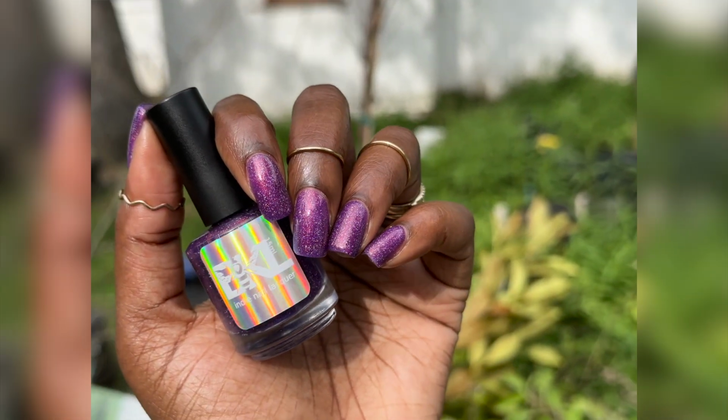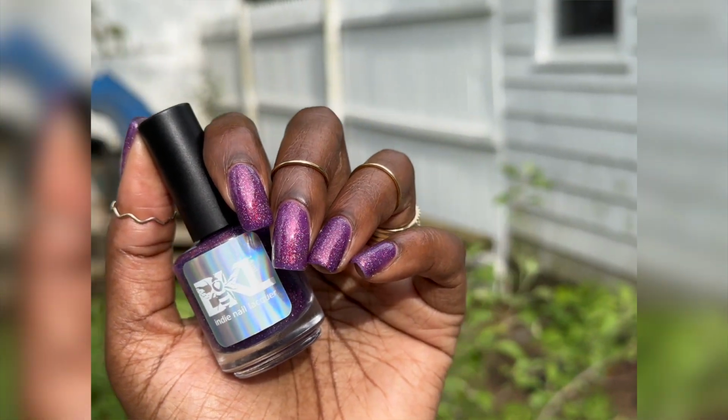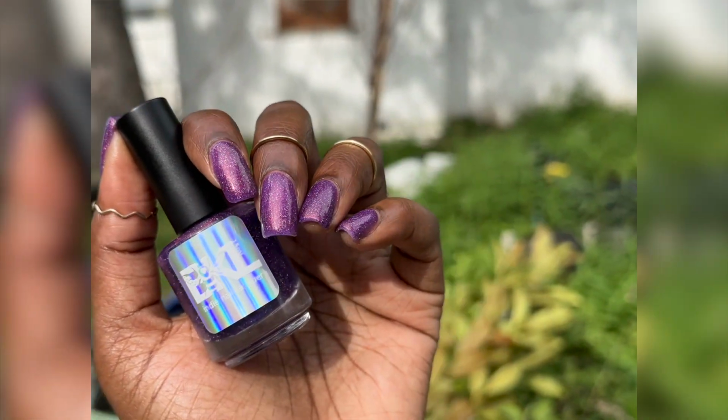Unicorn Pea in here seems pretty strong. However, I had a really hard time getting the color shifts to show up on camera. I was able to see the red and a little bit of the gold, but I was not seeing any of the green.